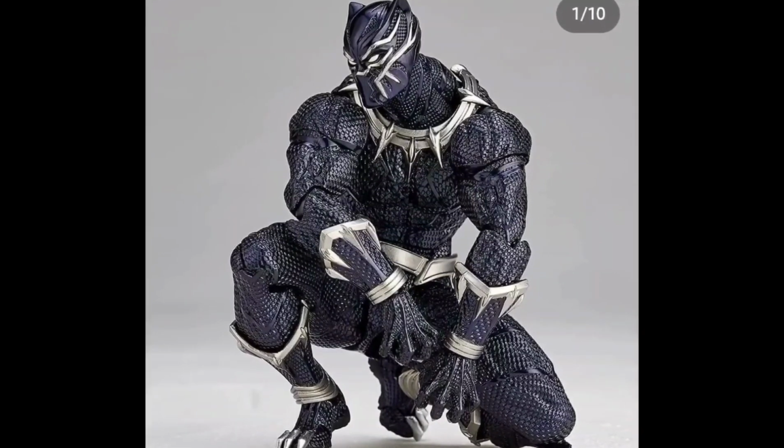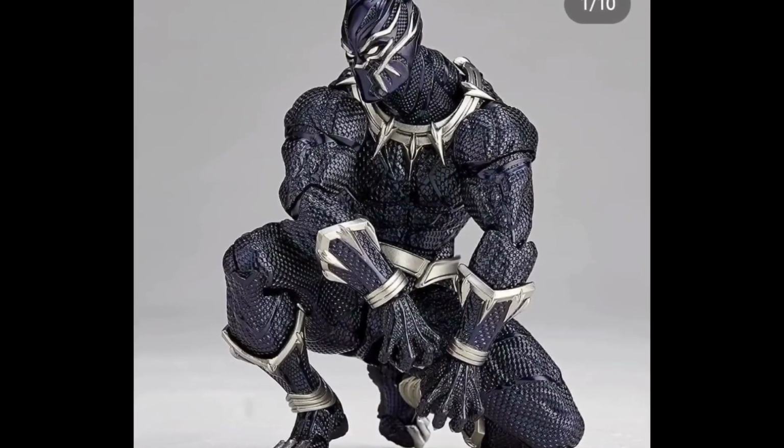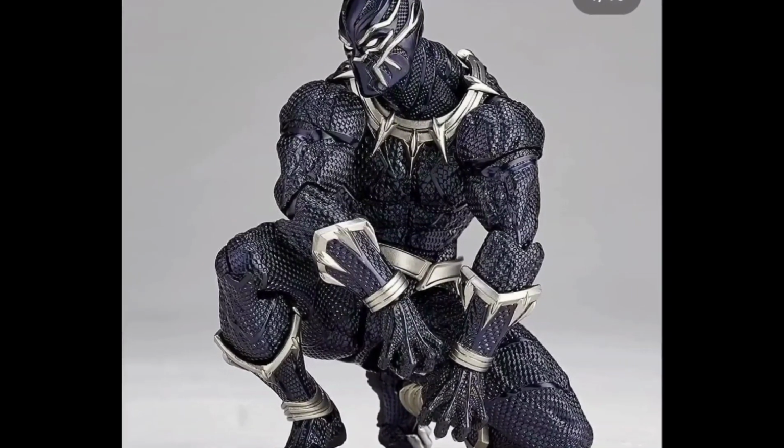The fact that you can get him this low into the pose that he's in and look this good, this is a must-buy without a doubt.